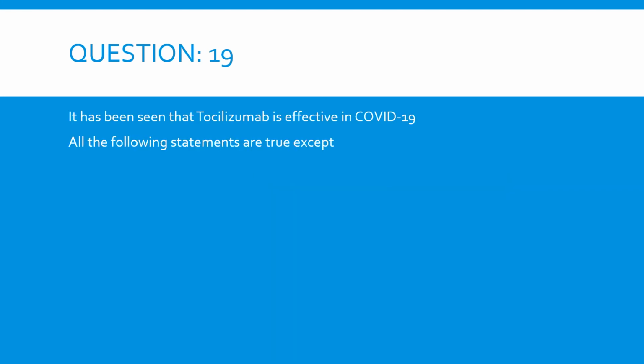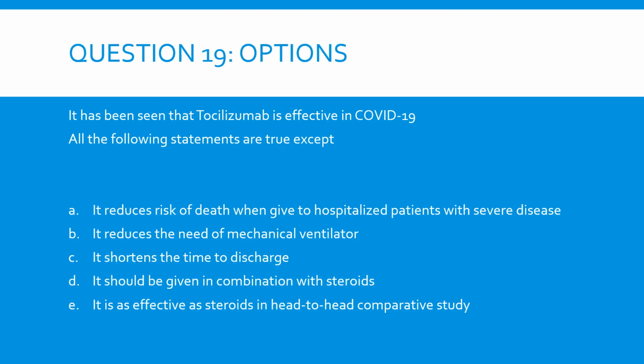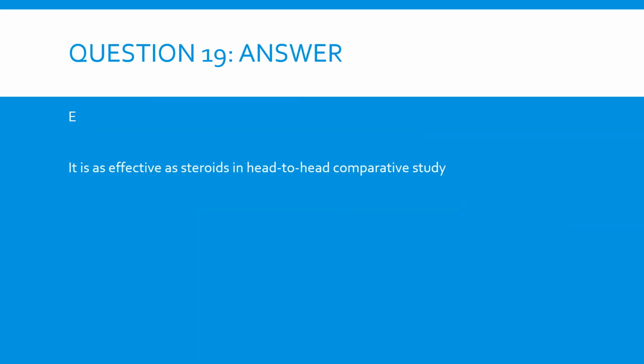It has been seen that tocilizumab is effective in COVID-19. All the following statements are true except. Here is your options. Here is your answer.